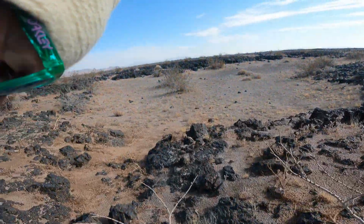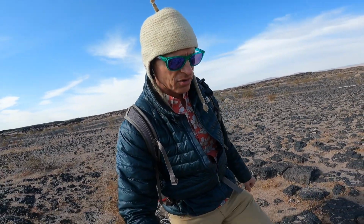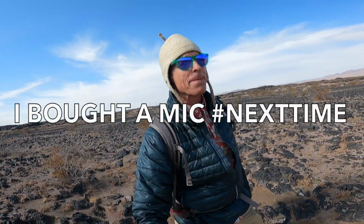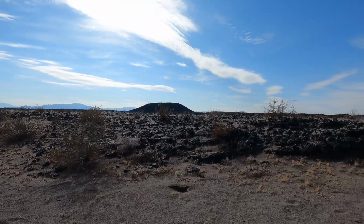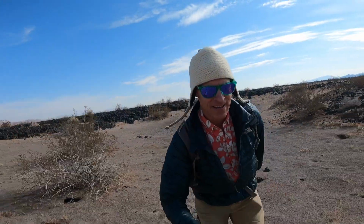Incredible. And this is disgusting, somebody's 5-hour energy. I always encourage people to pick up trash. I certainly do, out in the desert or wherever, in the forest, wherever you're out hiking. I always bring a trash bag. And you know what? Don't throw your 5-hour energy out on the trail. What's wrong with you? I am a 5-hour energy fan, but put it in the trash can. Right, let's keep hiking.